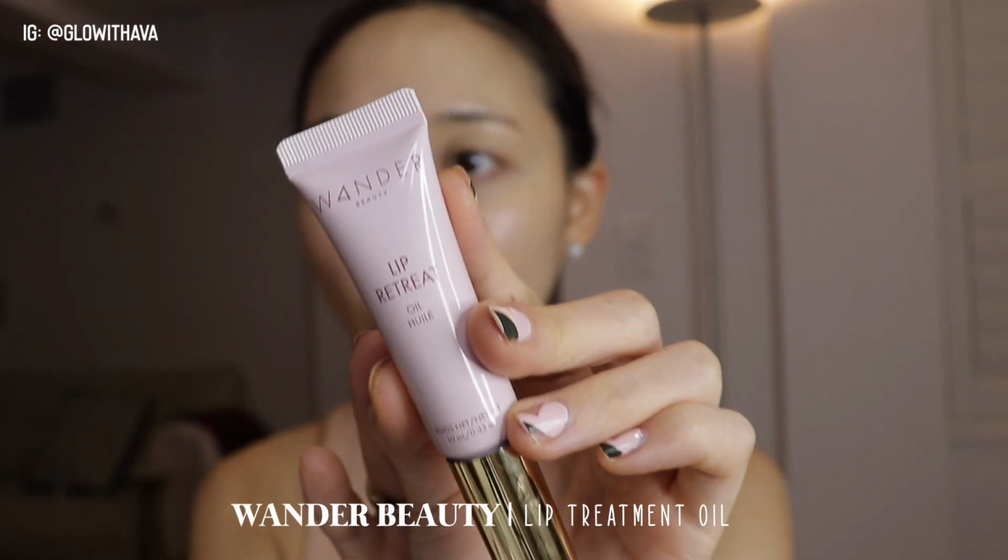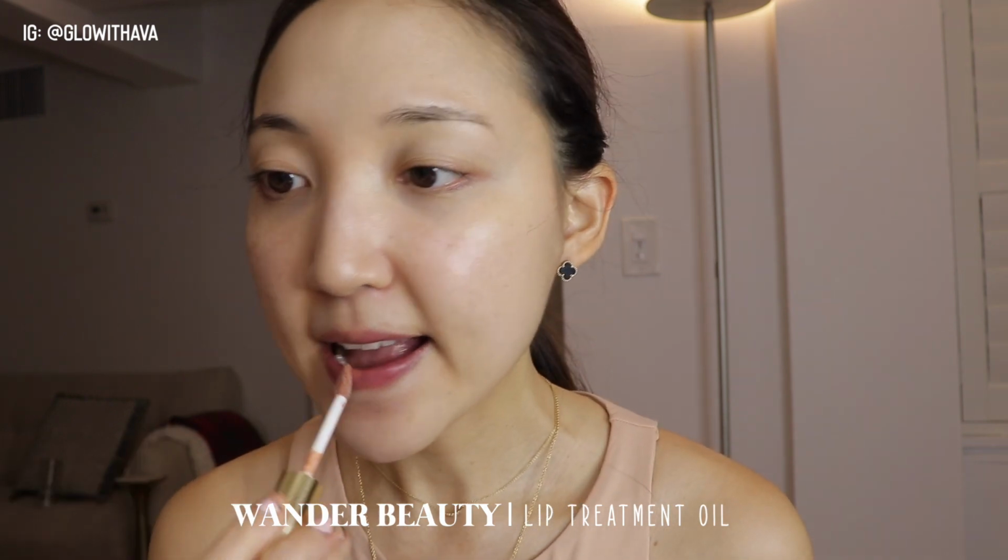We're going to start off with a very clean base, and in the wintertime, no matter what, I always have to go in with a little bit of lip balm because my lips are so extremely dry, and when I put lipstick on, it gets so cracky. The one I really love is the Wander Beauty lip oil. It's kind of like a lip balm slash oil, and it's got a little bit of a tint as well, and it gives a really nice gloss. It's super hydrating. It's free of parabens and synthetic fragrance, it's cruelty free, all of that.